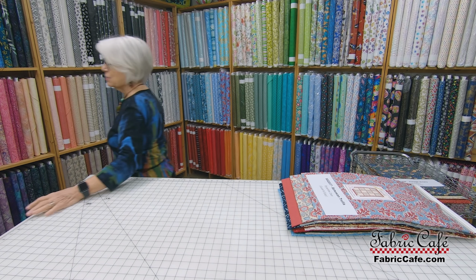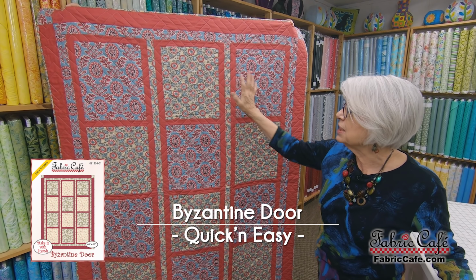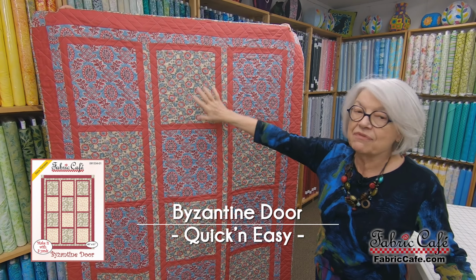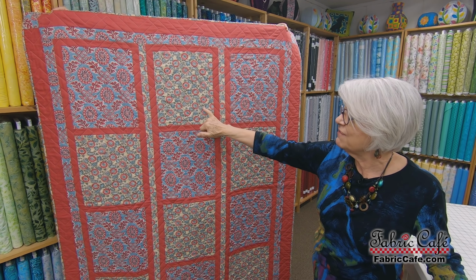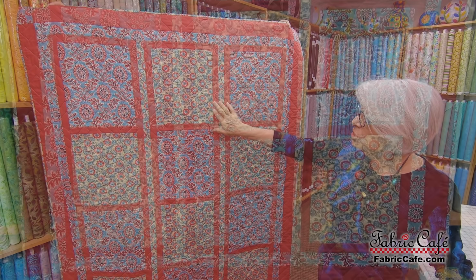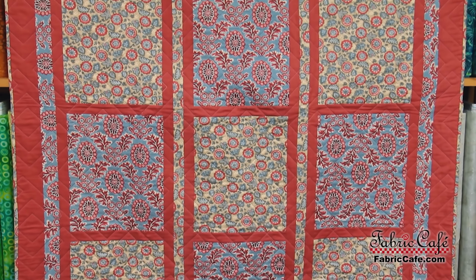Now the next one is Byzantine Door. This is another favorite. It too is sashed, and it's designed in such a way that you can get the 2 different focus prints, even though one of them needs to be lighter to give you the contrast. This is fabric 1, fabric 2. Fabric 3 is the one that goes in between just to give you some separation. Your eyes will land here and rest a little bit before they go to the next color.